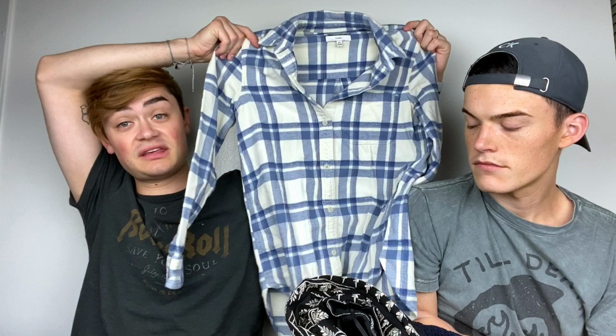Okay, next is a Madewell flannel, which I've never found one before, but it doesn't surprise me that they made one that looks like this. It is a size extra small, but it's a thick flannel, really fall cute. Winter flannel. This could fit up to a small, according to their website. And it just has the blue and white check.